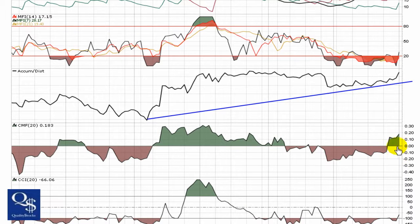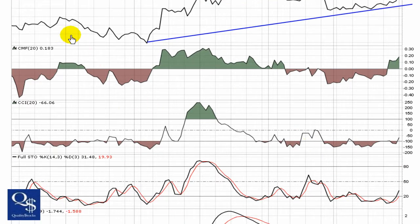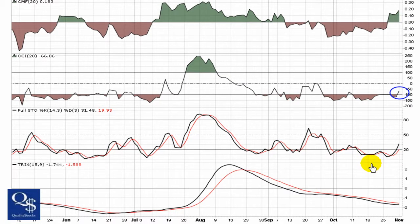Also reflected by Chaikin money flow. Did dip down into the red, showing that selling pressure was dominant. But it's pulled itself right back up, and now it's actually getting pretty heavily into the green. So it has a nice look to it as well. CCI breaking through negative 100. We go through this all the time. That's where bottom feeders will use it as an entry point.